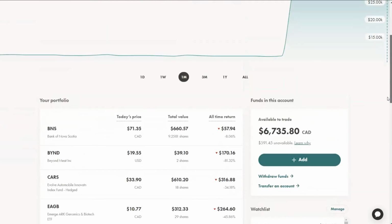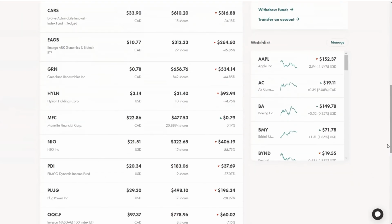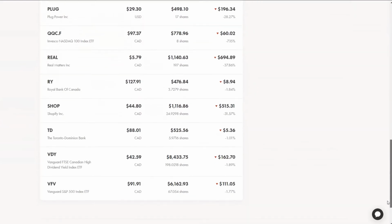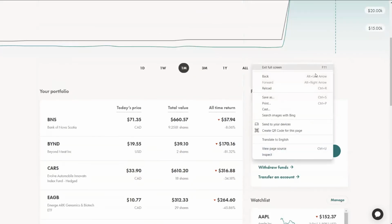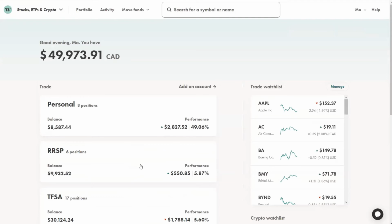We're trying to trim our holdings and invest most of our funds into these passive investment options, including VDY and VFV. Currently with VDY, in our tax-free savings account, we have 198 shares, slightly more than that, and it's down by about 1.9%. And we have 67 shares of VFV in our tax-free savings account, which is down by about 1.8%.